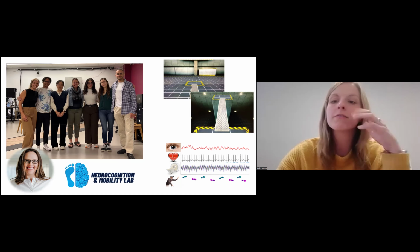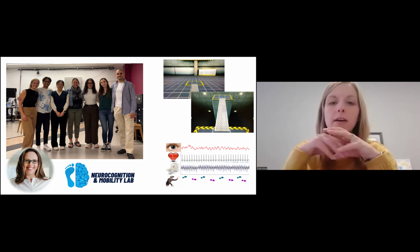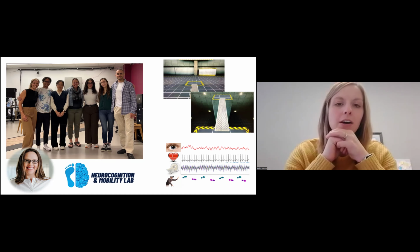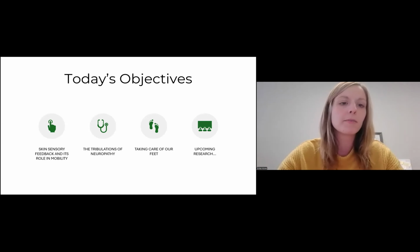So I tried to take a little bit of where I came from and where I'm headed, where I am now, and thought we could take some time today to talk a little bit about sensory contributions to motion and what happens when it gets impacted with things like neuropathy. So we'll start off with talking about skin and its role in mobility, some of the tribulations, and a little bit more about neuropathy, but specifically neuropathy in Parkinson's and what we understand now in the literature of where the links are.